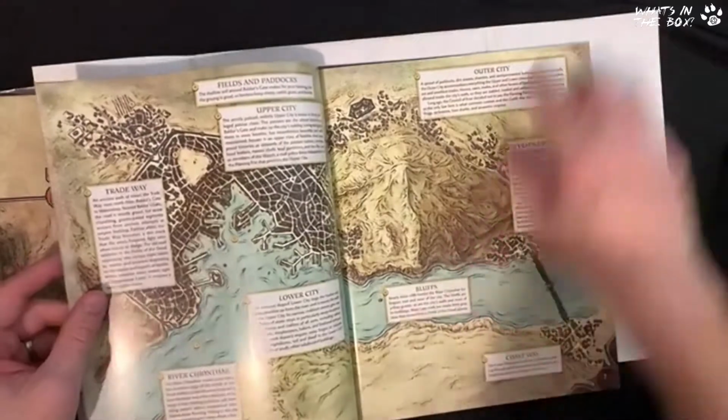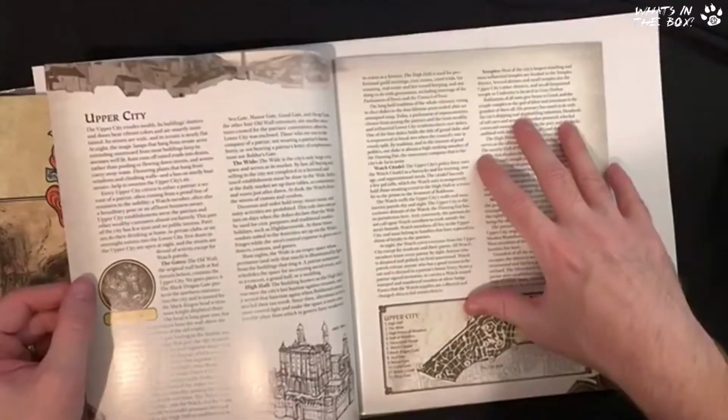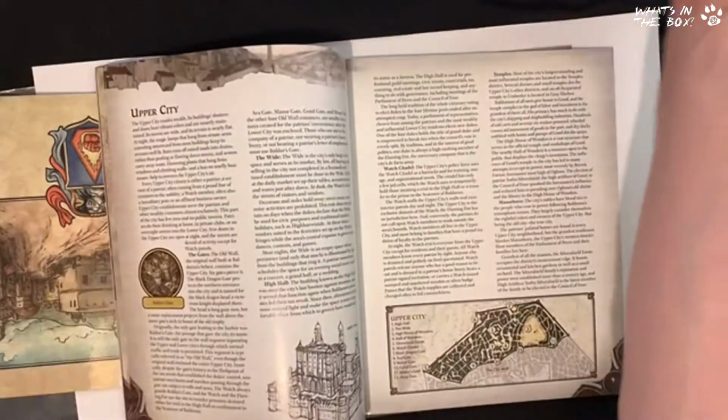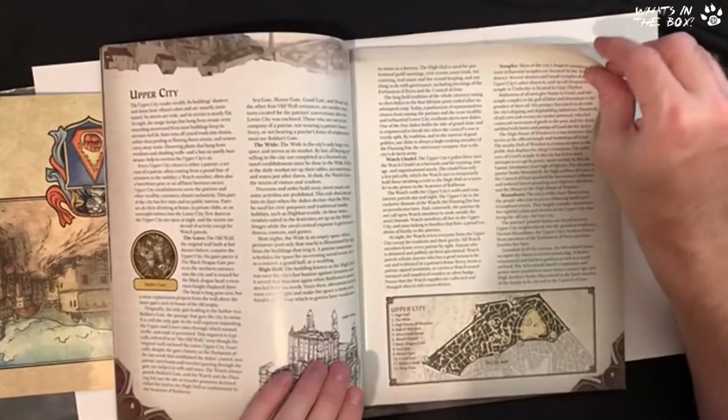Okay, so here's a rundown of the city. Again, this content can easily bolster Baldur's Gate. Just because it's set before Avernus doesn't mean you can't use it. It's not like it's out of date or useless. There's a lot of really good information here.